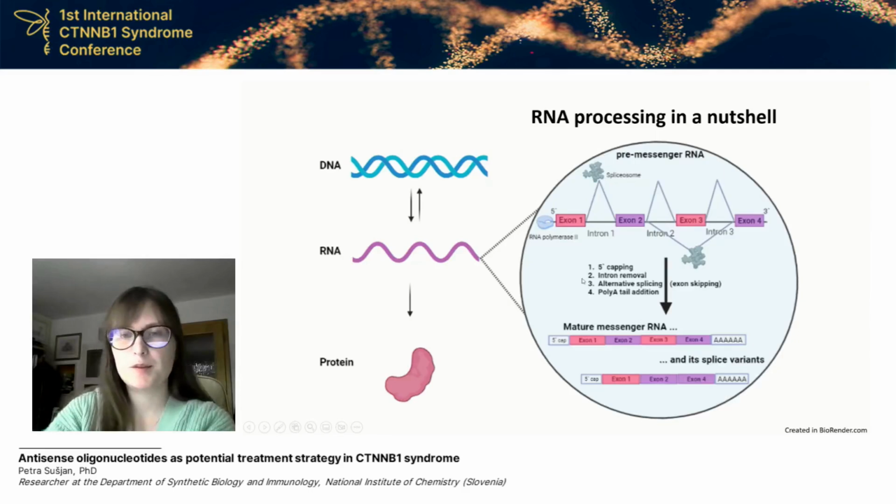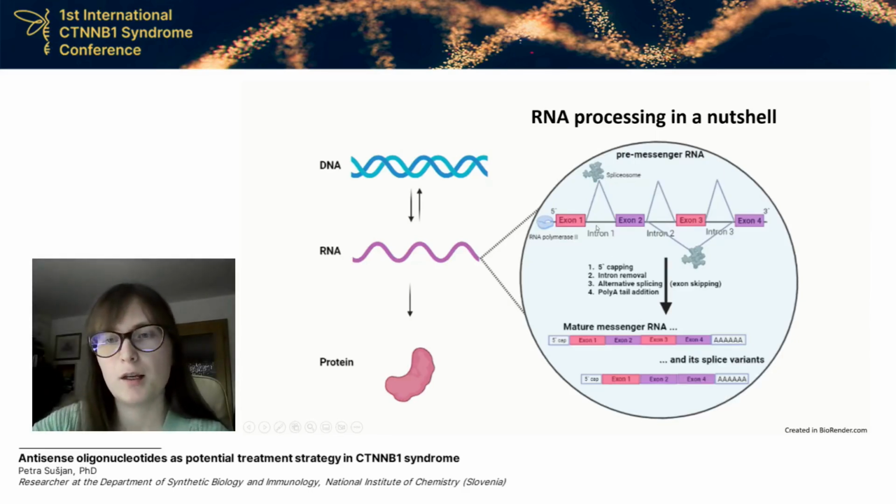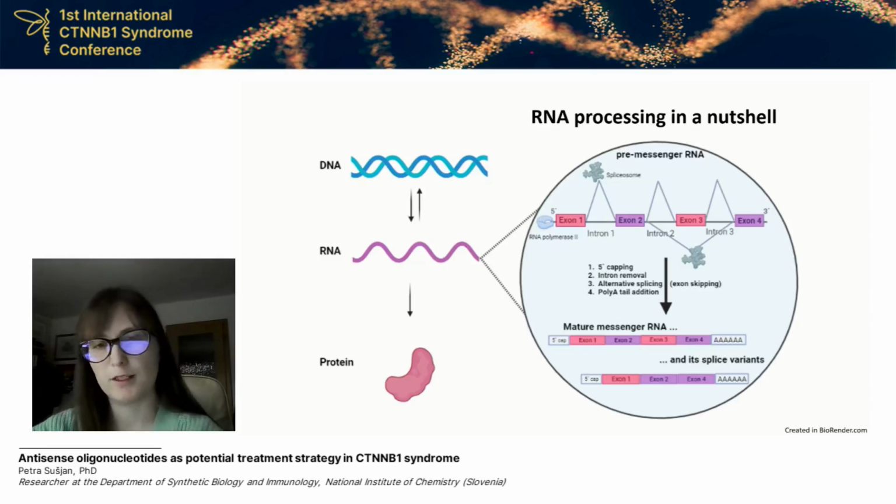In addition, there are other mechanisms taking place, for example, something called alternative splicing. At the point where these introns are excised, it's not necessary that exons join together in this sequence. Certain exons can be skipped. So in the end, in addition to the full-length RNA, we can also get splice variants with a different sequence of exons. And in addition, there's also 5' capping and polyadenylation tail addition to the mRNA to make sure that it is not degraded and is stable to act as a template for translation.